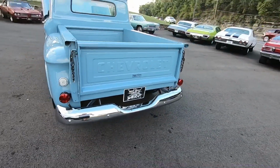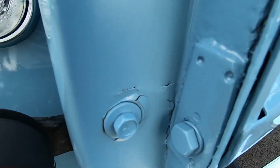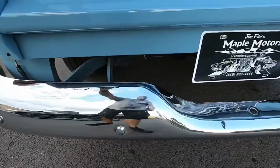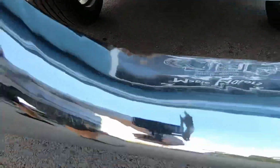Coming to the back here. Got some cracks in the paint there. You also got some chips on the edge. Back bumper on this one's got some scuffs as well. And there. So right there.